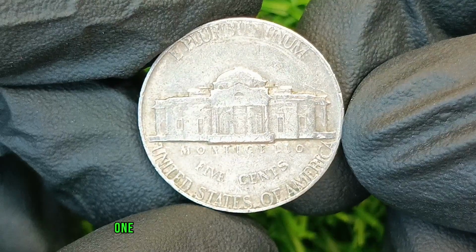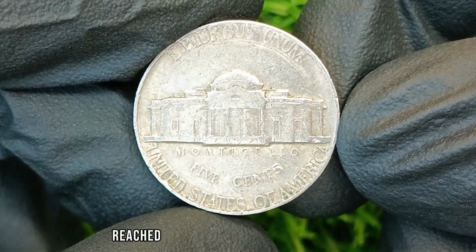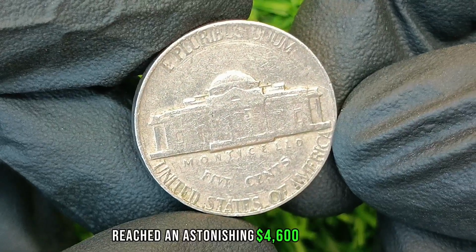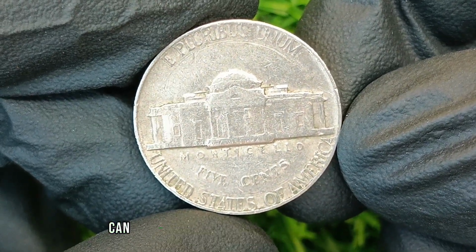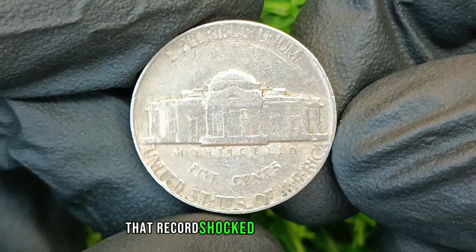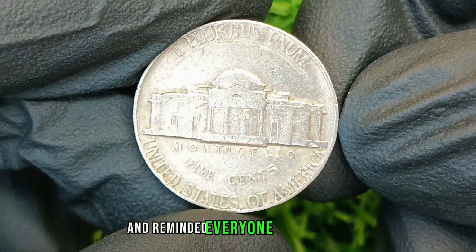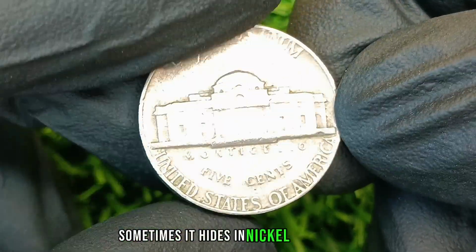In fact, one stunning 1974 Jefferson Nickel with no mint mark and full steps reached an astonishing $4,600 at auction, proving that even modern nickels, when struck perfectly, can command serious collector attention and incredible prices. That record shocked the numismatic world and reminded everyone that not all treasure comes in gold or silver. Sometimes, it hides in nickel and copper.